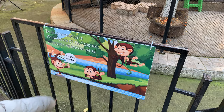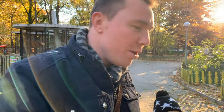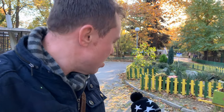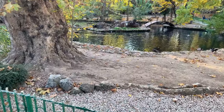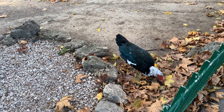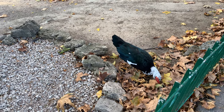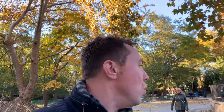See them? Oh, the real monkeys. What did you say your favourite animals were? Birds. You like the birds? Oh, look, here we have some birds. We have some swans and some ducks over here. They have a bridge. Oh, yeah, I can see it. And what do we have here? A bear. Mechka.